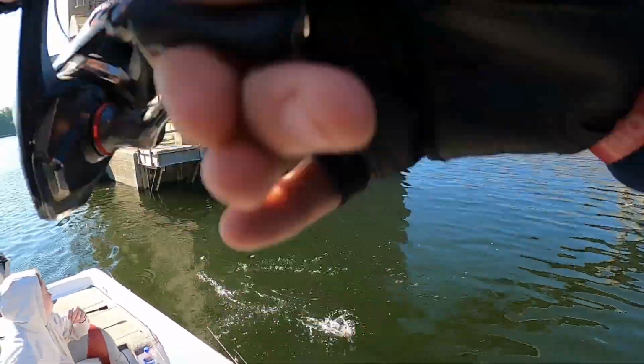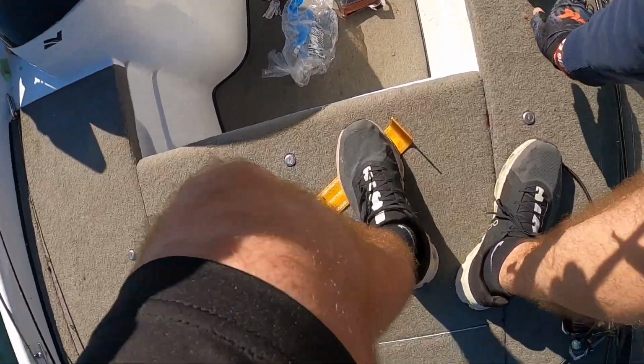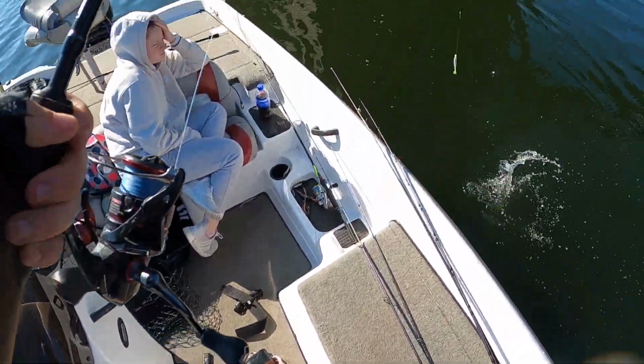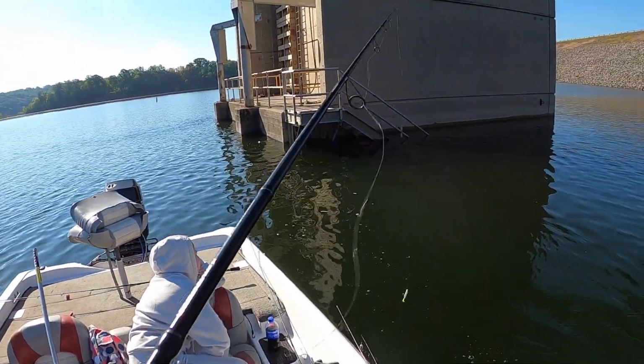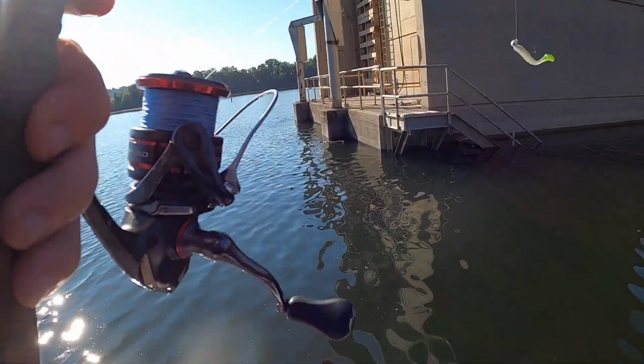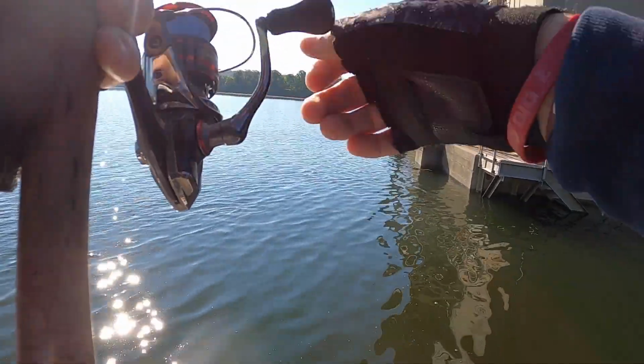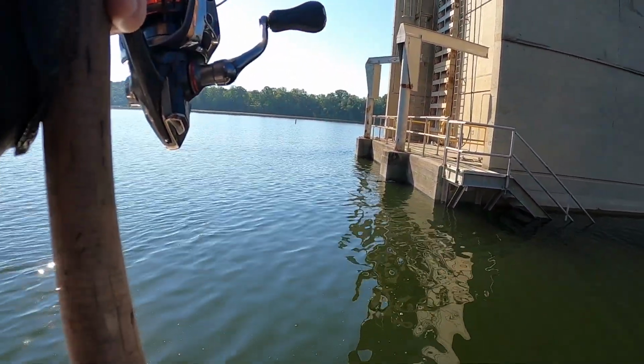He's little. Calm down, Chubby. Another one. I finally found some fish, guys. Believe it or not, they exist. Well, we just went from 50 points to like at least 95 because of that one little fish.